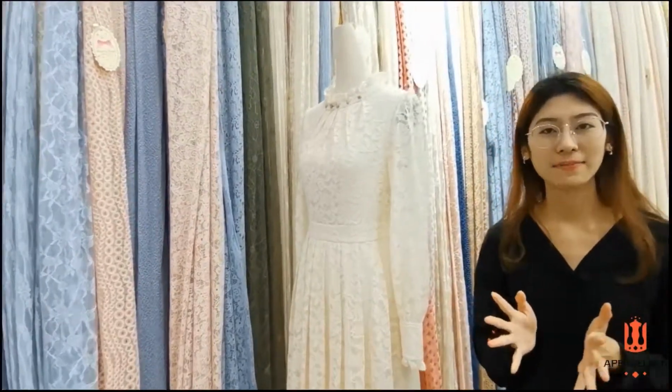And lace has many different patterns, and some of them are a little bit difficult to manufacture, so that's the reason why it's a little bit expensive. Let me show you something.